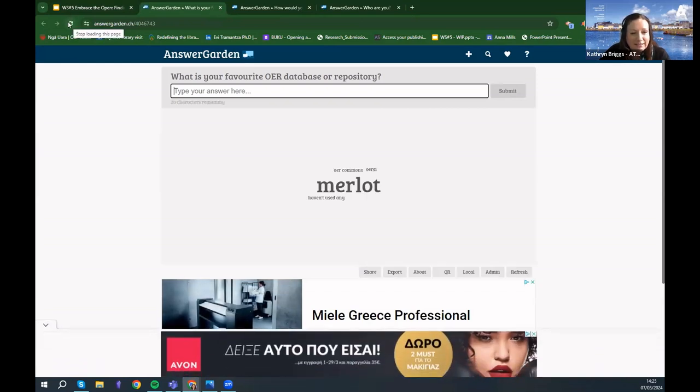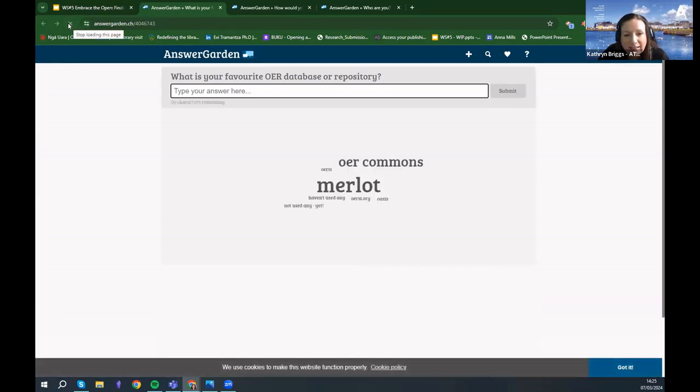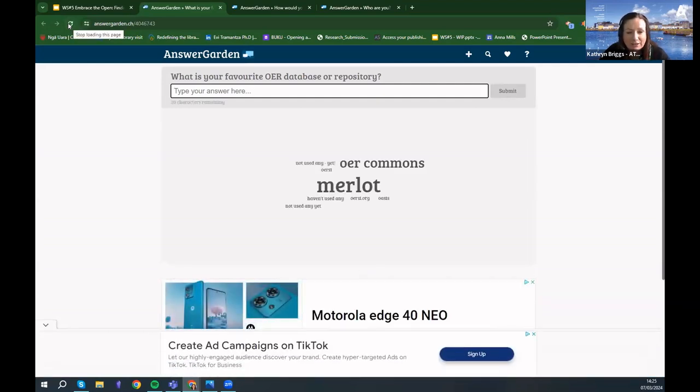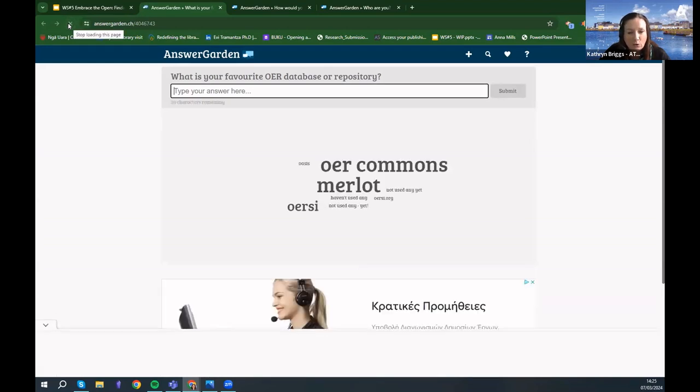Okay, so I can see Merlot there, my eyesight is terrible. And OER Commons, great. And OER SI, Axel will be pleased to see that, great. Haven't used any, great. So hopefully you're going to learn something today from us. OASIS, yep, not used any, yep, great. So that's really interesting. It's great to see a mixture in the audience. Merlot and OER Commons are standing out the most in the bigger text, and there's some other ones mentioned there as well, and a few that haven't used any. So yeah, great to see the mixture in the audience.